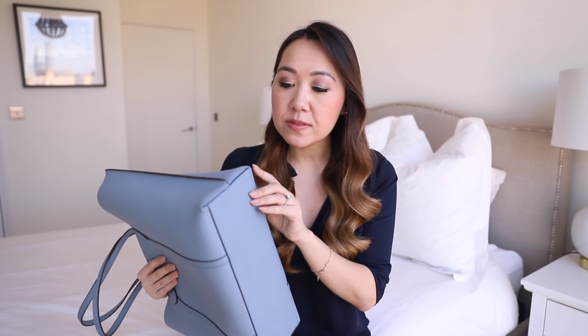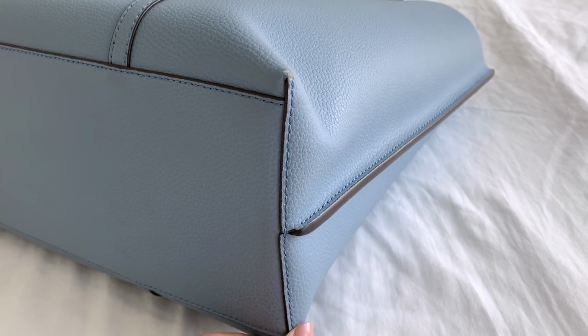And I've used this tote an absolute ton. And yes, you can see little signs of wear on the corner, but considering how much I've used it, it's done very well.